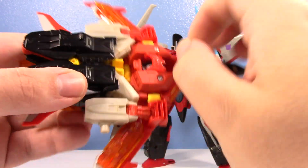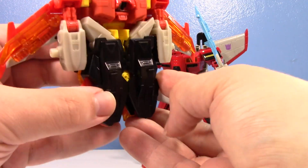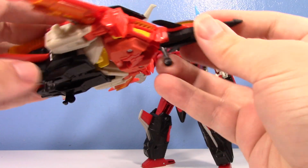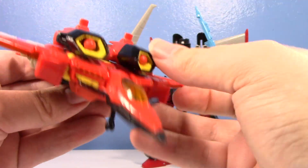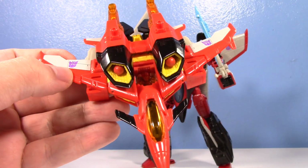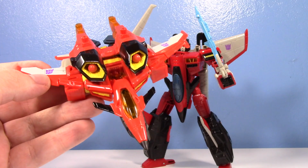And then I think he's got some on his legs too. Yeah. I miss when they added more landing gear to these jets. They don't really do that much nowadays. But yeah, that's pretty much the old Deluxe. Pretty simple transformation, but pretty effective. You can tell that's Armada Starscream.